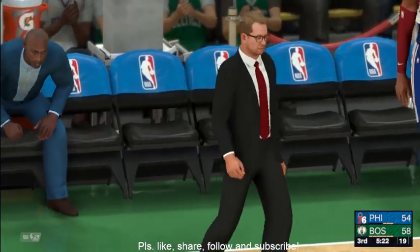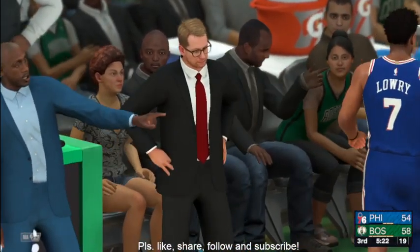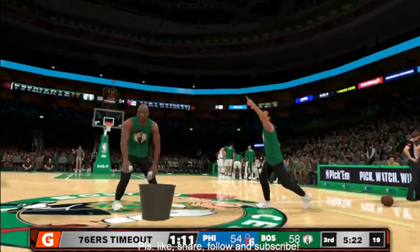And with their offense sputtering, coaches got to get them back on track. And to me, they're just taking too many tough shots. And when they do get an easy one, the confidence just isn't there.